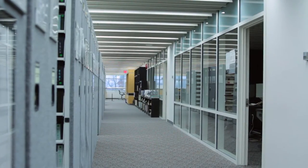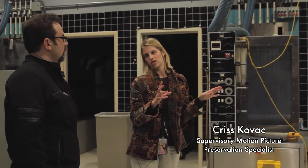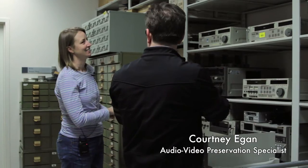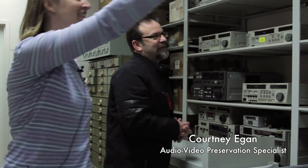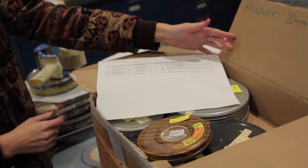Our next visit was to the National Archives. Motion picture specialist Chris Kovac walked us through their incredible processing facilities, which included a tour of their video lab with Courtney Egan. In their film lab, they were processing the 8mm home movie collections of Presidents Hoover and Eisenhower, which was a highlight of the day.